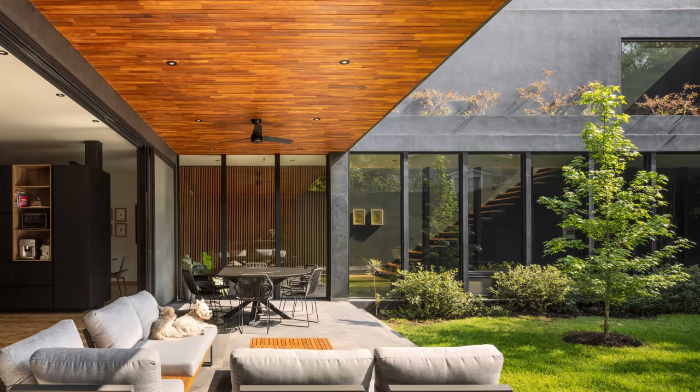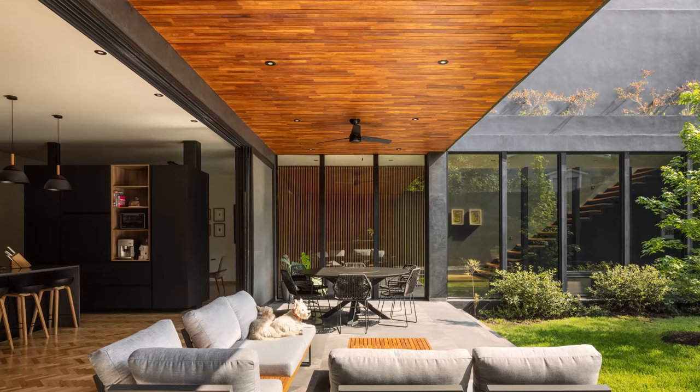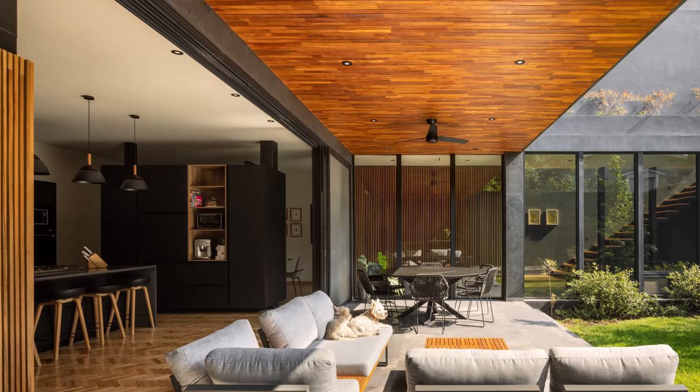The cohesive design elements and integration of interior and exterior spaces create a harmonious living environment, reflecting the family's desire for modern elegance and peaceful living amidst nature.